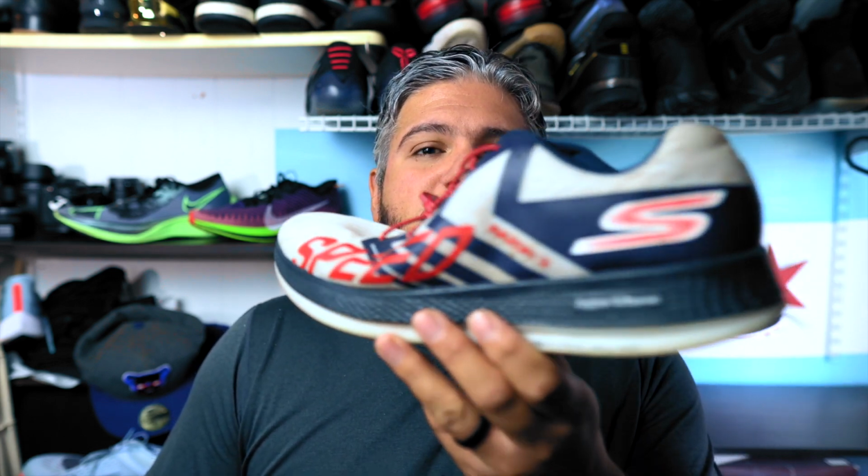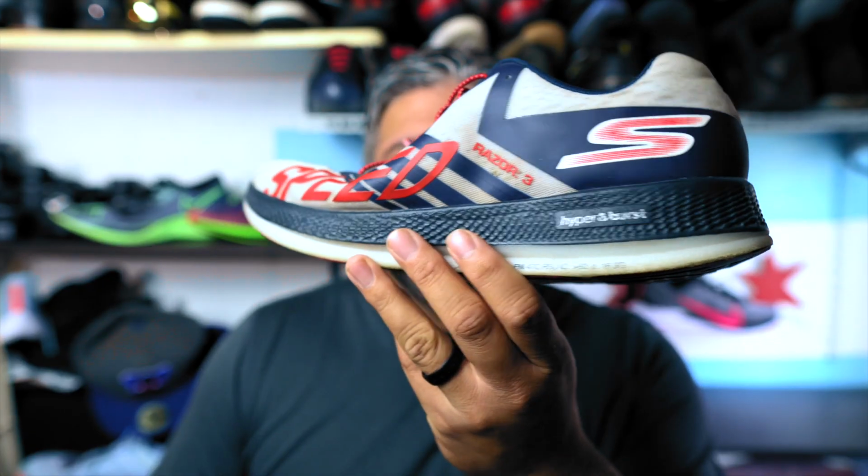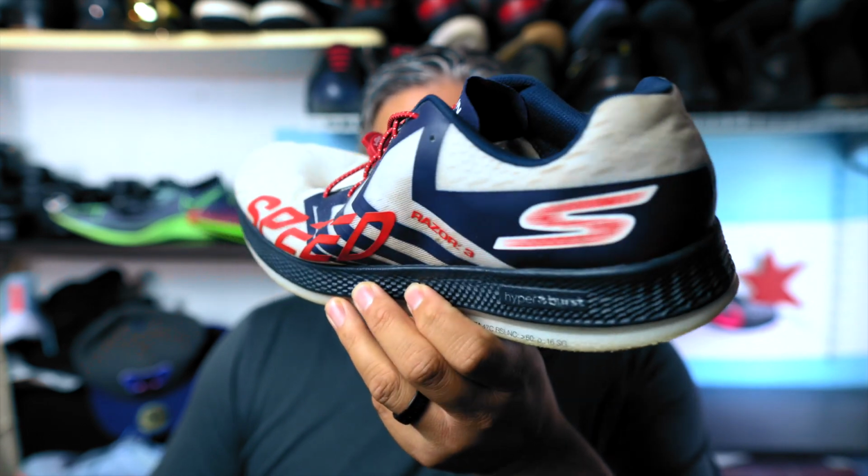Now, the only negative on this, and this was the first generation, was the looks. This isn't the best looking shoe, guys. I understand. It's okay, and it's a Skechers, which I honestly think Skechers Performance needs a name change in the market to kind of continue their advancements, because they're coming out with some amazing shoes.